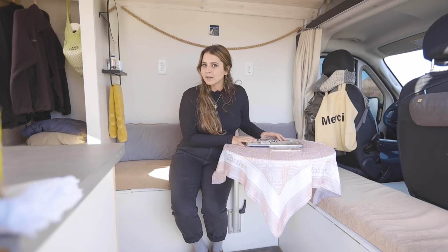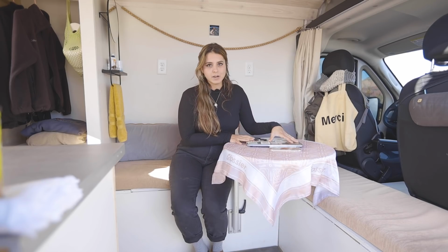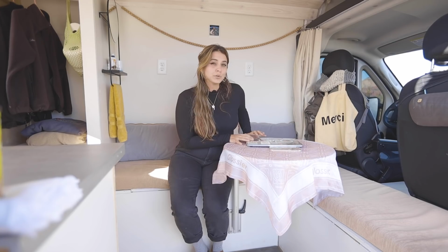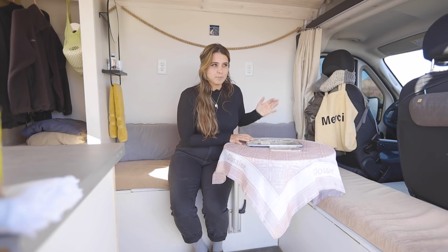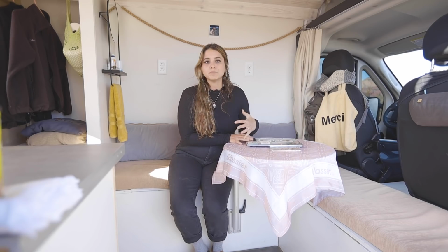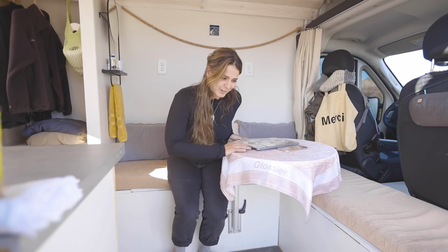I have a Wi-Fi device that I use, but I can also just hotspot my phone and put Wi-Fi to my computer depending on what service plan you might have. I do try and do a lot of work in cafes in the daytime if I'm passing through towns, so that once I'm in the van, I can fully unplug and be out in nature for as long as I possibly can without having to get work done.